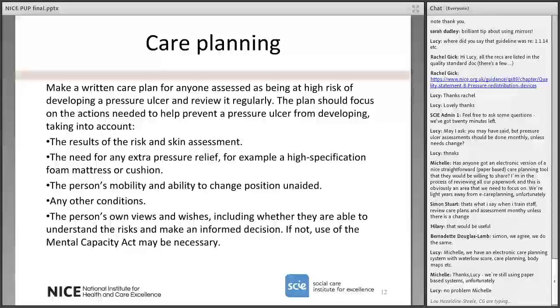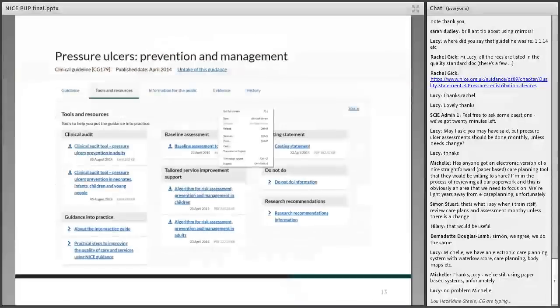So just thinking about the care plan and any other conditions an individual might have that may impact on their pressure ulcer prevention, and just try to incorporate those into that pressure ulcer prevention care plan. And then we've previously spoken about a person's own wishes and views and whether they understand the risks and can make that informed decision. And if they can, then that obviously needs to be included in the care plan. But if not, then it might be that you need to use the Mental Capacity Act and assess capacity and things like that.